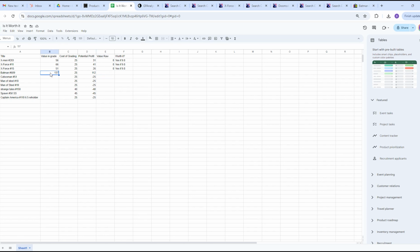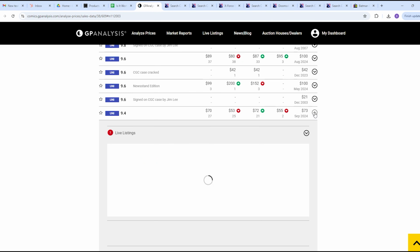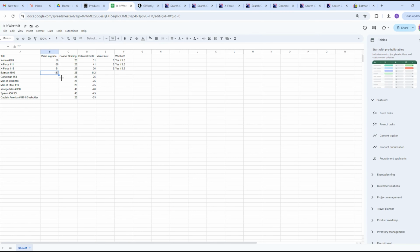Let's say the value in grade was a 9.4, and we come over here, the 9.4 value, let's call it the 90-day average is 55, okay? So $55 in a 9.4. The potential profit is going to be, it doesn't like the words in there, but 55 minus 25 is 30, and the value raw is 75. All right, so this is a big no, not worth it to grade this book.